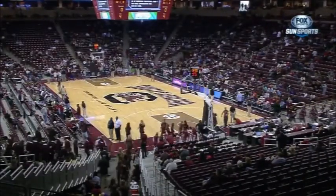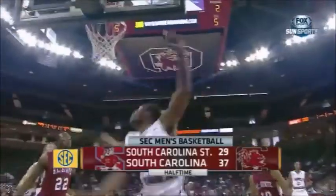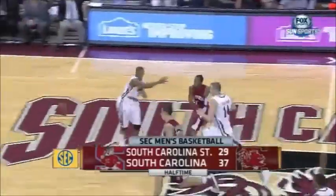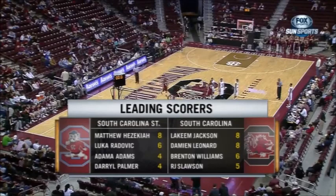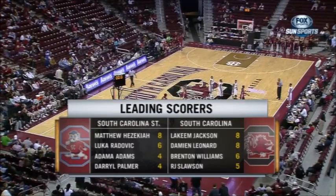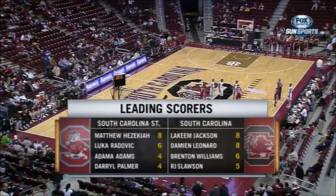And Frank Martin has the benefit of a big first half from Kaichinis. South Carolina State off to a good start. But the Gamecocks have good balance scoring on both sides of the court. South Carolina State just got off to a really good start. But, again, you've got this undermanned South Carolina team. You got to give them credit for coming back.